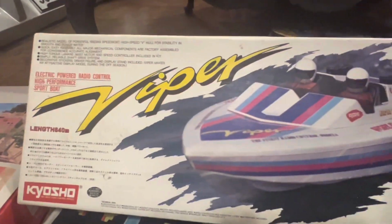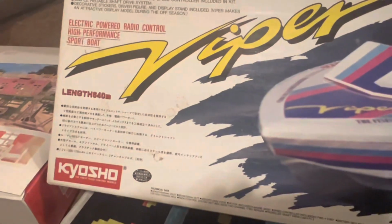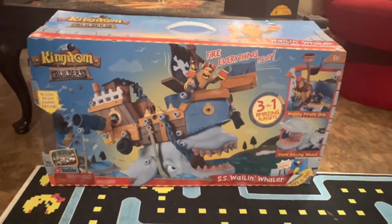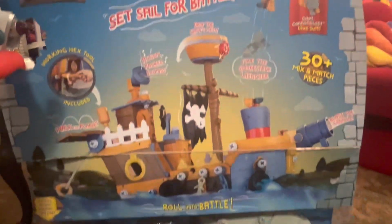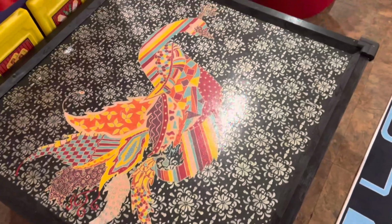Now, next we have this Viper Kyosho ski boat that I paid $7 for at a thrift store, and the lowest value on eBay is $100, so that seems to be pretty valuable. Some of them were worth even more than $100, but I always take the lowest value. And then the last thing I got from Tuesday morning, I think I paid $24 for this, but it is a Kingdom Builders SS Welling Weller set, and the lowest value for this on eBay is $70. It's huge, and that's the reason I bought it, because it was just so large, and I knew it was worth more than $24.